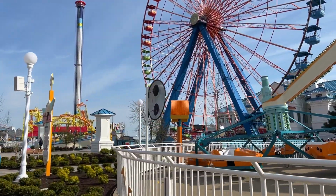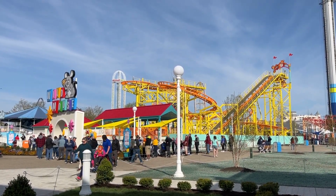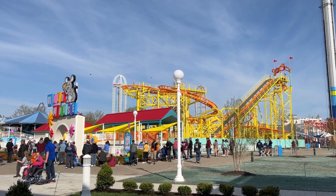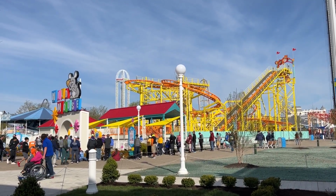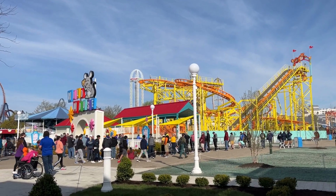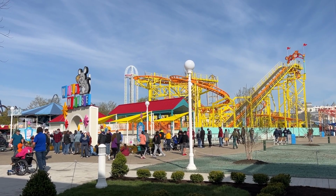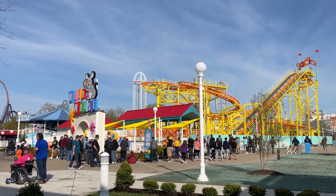I love it. Right now, I am standing in front of Wild Mouse, and they have no plans to open today. How fun is that? Currently, Zamperla is actually here working on some ride maintenance. Really funny how they couldn't get this ride open for opening day. It's a Wild Mouse. I mean, it's better than Six Flags opening it like halfway through the year, but come on. And look who is joining us today.